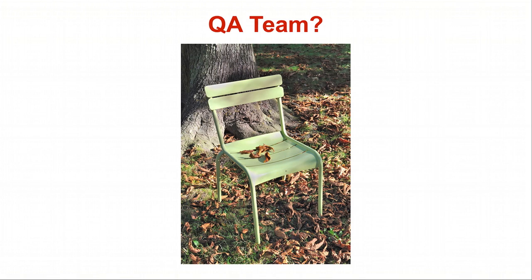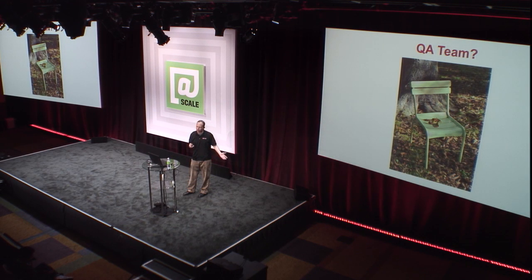We can be a lot more flexible. So we don't have a QA team. We don't have a process where you say you have to get everything reviewed. Freedom and responsibility. If it's a complex change, find one of your peers, have them review it. If it's simple, just release it.